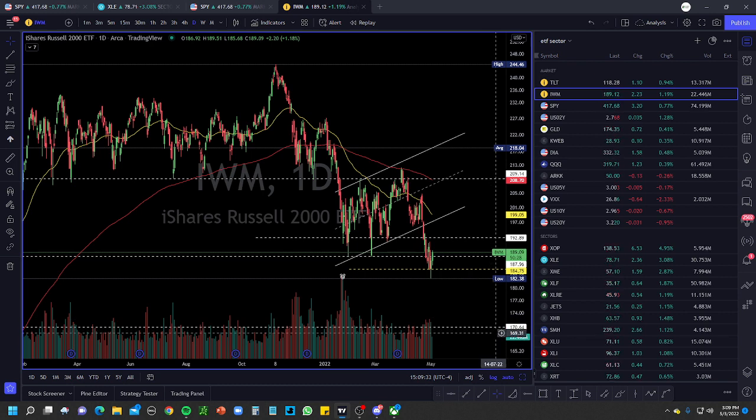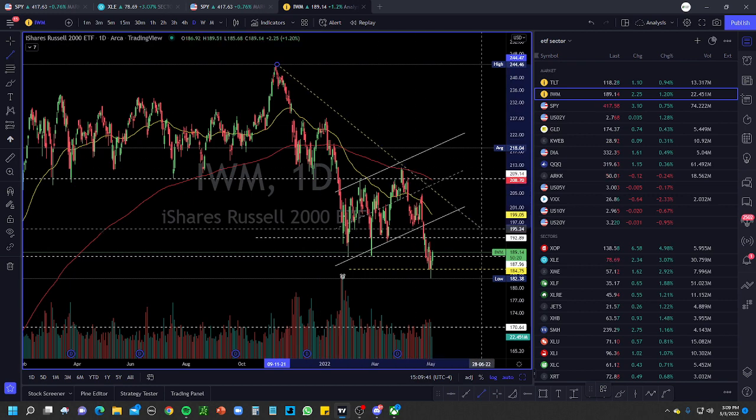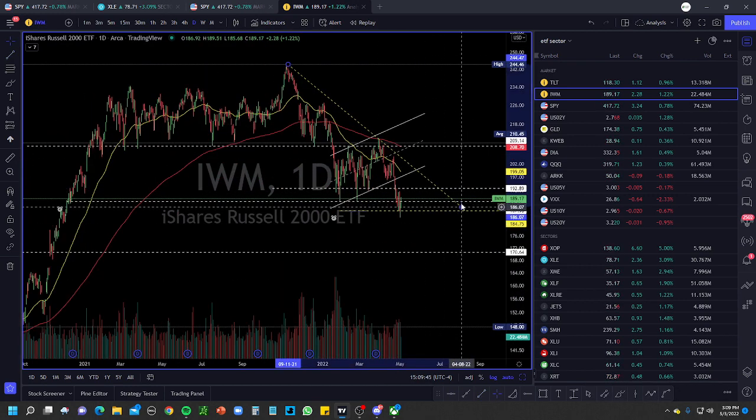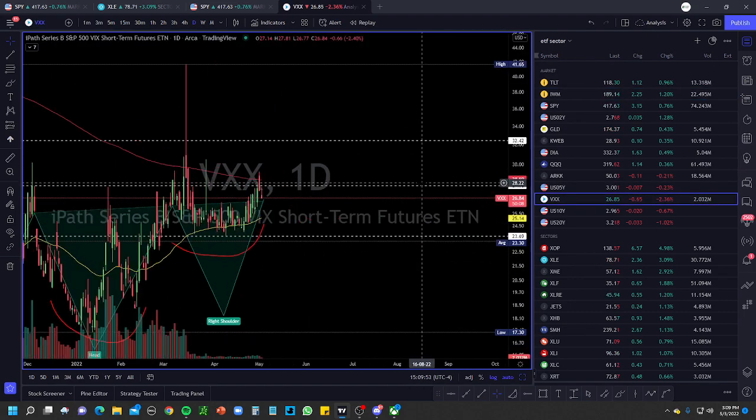So overall, when a move gets one-sided, we can expect a pullback in a direction here, and also we can confirm that on IWM we do have a downtrend line as well. So we have multiple bearish indications on IWM, triple Q, Dow Jones, and SPY. So overall, the market is looking very, very weak.